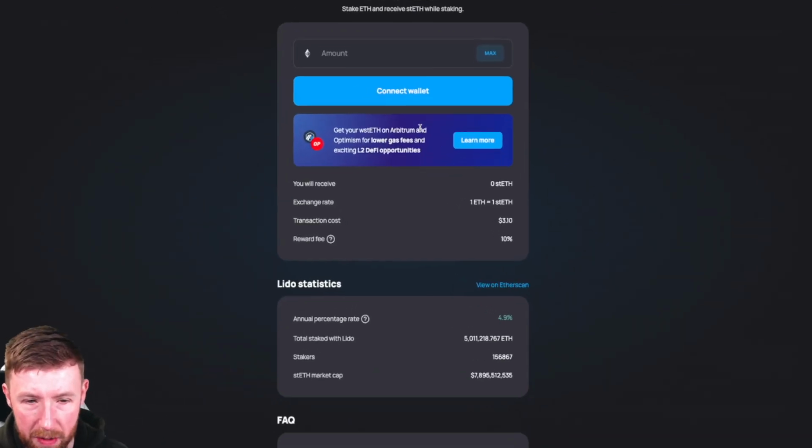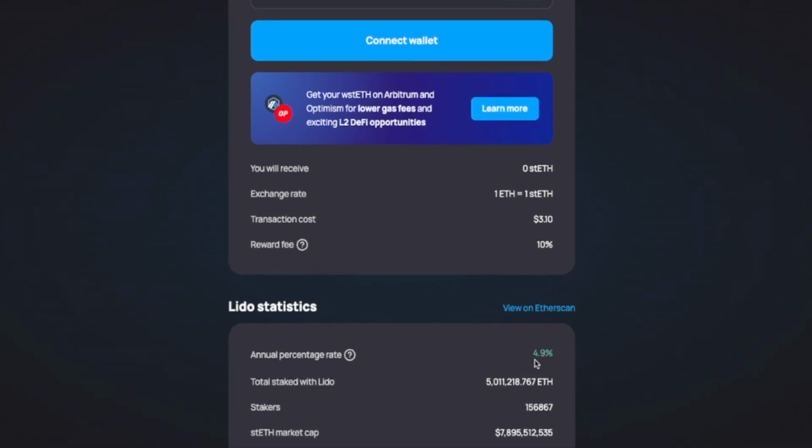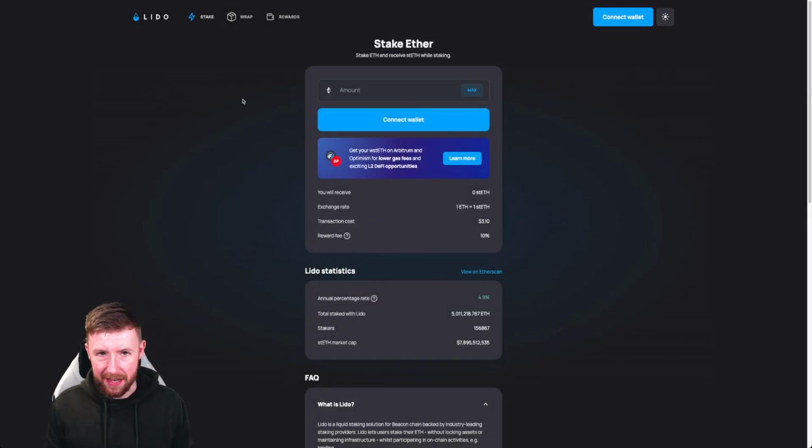Now, it's very, very easy. If I just press stake now, it will give you a nice little bit of information. It's done through this sort of protocol. You're going to get 4.9%, and you can connect multiple wallets. MetaMask is an obvious one. Ledger is an obvious one. Obviously, Wallet Connect. Obviously, Coinbase. You get the idea, right? Very, very straightforward. If you're holding the underlying asset, you can stake it.